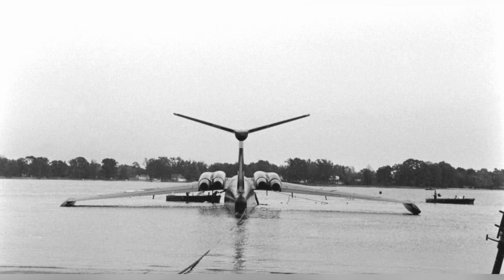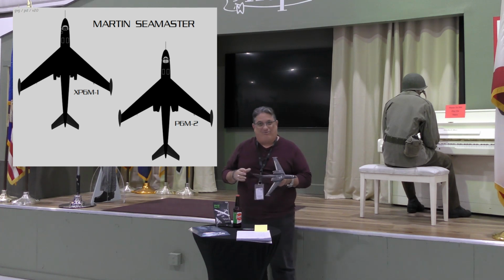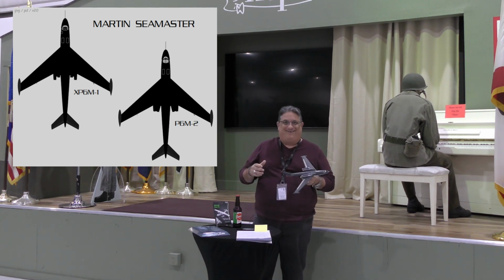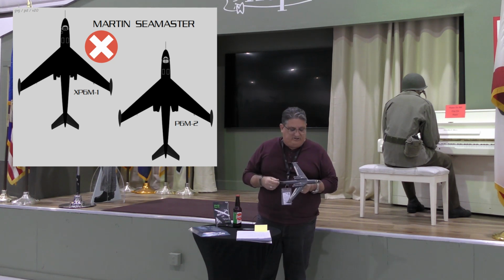So the tip tanks were used basically as floats. The first prototype crashed. It had a problem and crashed and broke up. The second prototype crashed and broke up. So that was a problem. And without getting too much into it, there was loss of life, and the Navy went back to the drawing board.